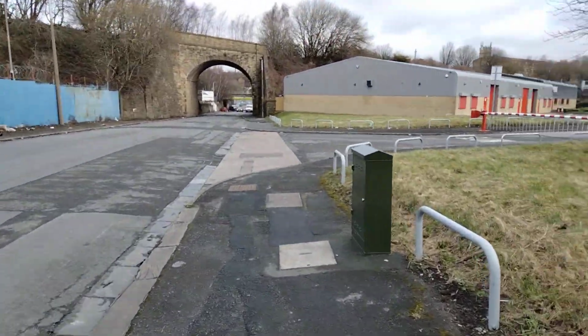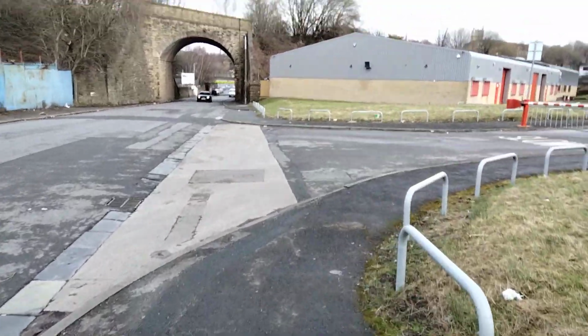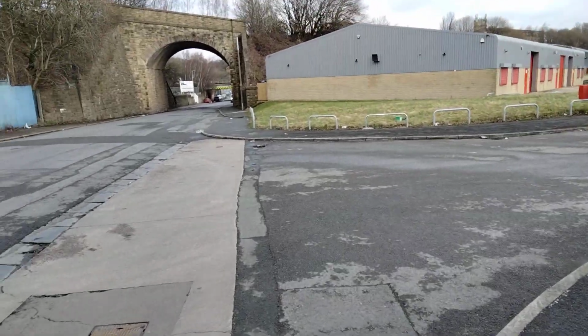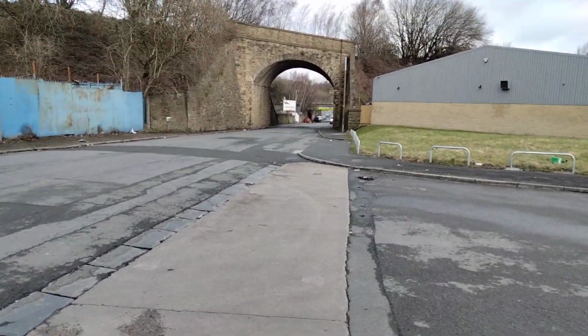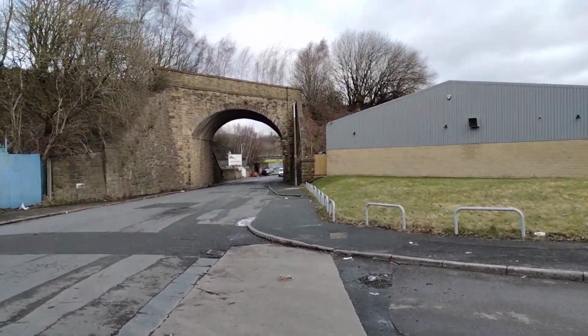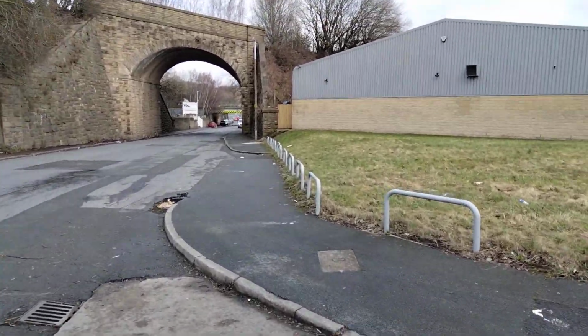So what I've done, I've booked a hotel for the night in Bradford. So when I've done this, I'm going to go down into Bradford Centre. I'm going to do a couple of other videos, one looking at the remains of the original exchange station and one looking at the former Adolphus Street terminus. Sorry, I just filmed my camera again, I keep doing that, don't I? I'm taking still shots with the other hand whilst I'm doing the video.